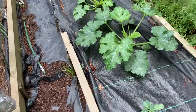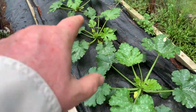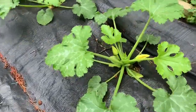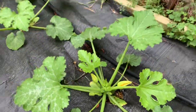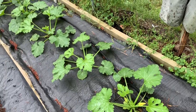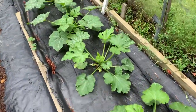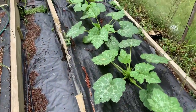On the right here, we've got 2 types of zucchinis. We've got a normal green zucchini, and they're flowering like crazy. With this little bit of rain that we're getting at the moment, these will probably be ready to pick in another 14 days. I'll be picking zucchinis. So we've got a standard dark green zucchini and a light pale zucchini.